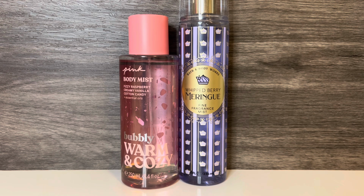Both Cotton Candy Clouds and Whipped Berry Meringue share similar notes as Warm & Cozy Bubbly, but the berries feel different, and they're not that similar overall. I would say that Whipped Berry Meringue feels a tad bit closer, as it has a slightly stronger berry note, but the Bath & Body Works scents are sweeter and more like cotton candy, while Warm & Cozy Bubbly is more fizzy raspberry candy with creamy vanilla.